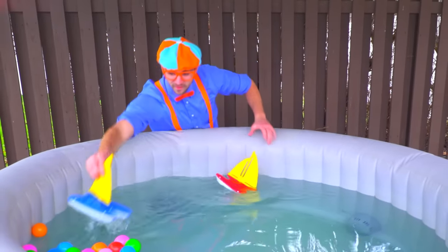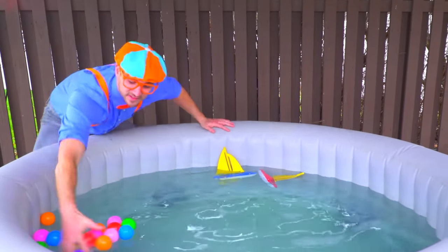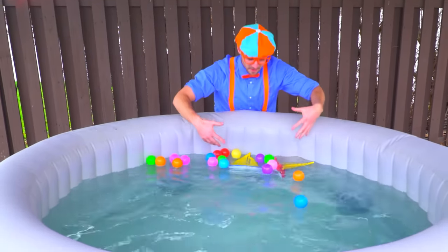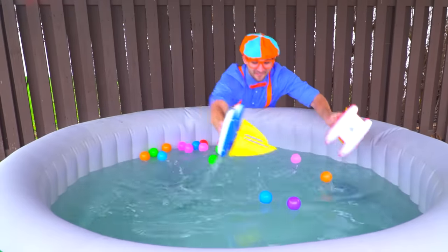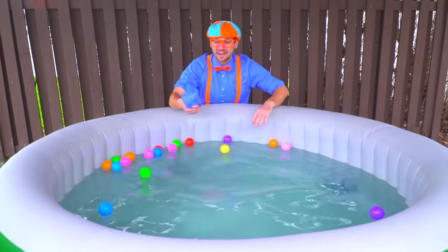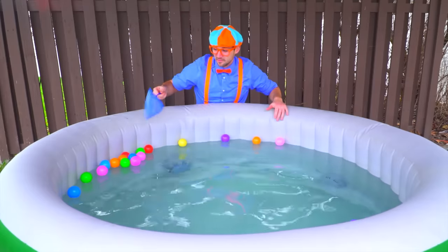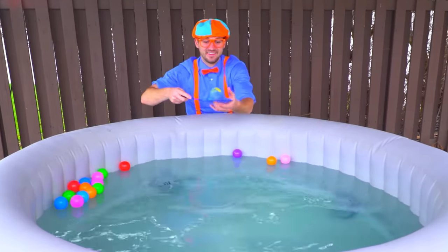Whoa! And look! The boats and all the colorful balls! Whoa! Oh no! The boats are sinking! Okay, I'll help them out. Alright. Okay. Oh, look! Alright, I got a net. I think we should get all these balls out of the hot tub. Ready? Yeah, I got one! Yahoo!